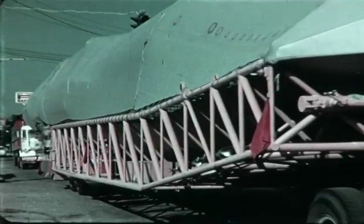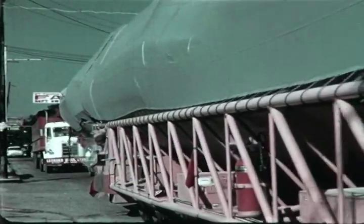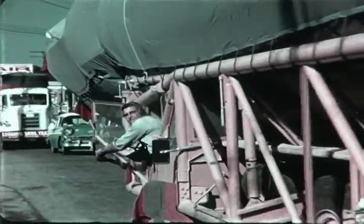At one of the meal stops, a bystander asked a Convair technician if that was a Redstone missile. Another bystander thought it was part of a traveling carnival.